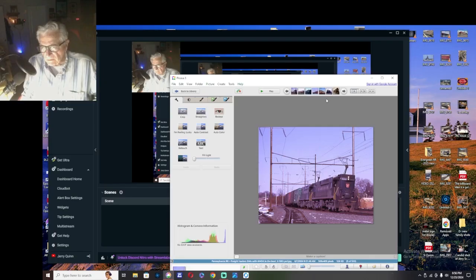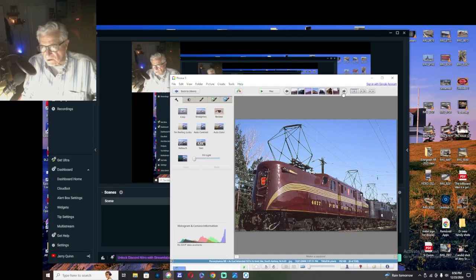And then, of course, the E44s in action. Try to keep action shots. I prefer them over rosters. Here's the famous GG1 in the Pennsylvania 5-stripe and maroon colors, probably the most favorite of the paint schemes that it did have.